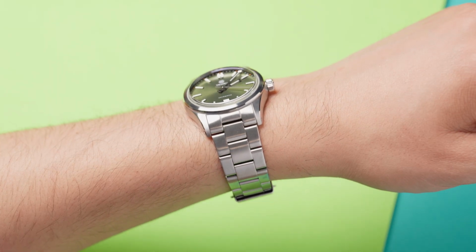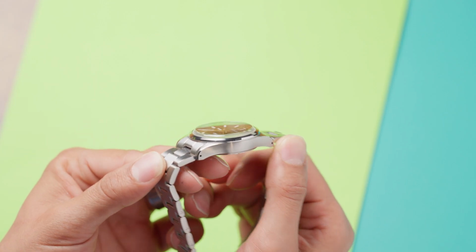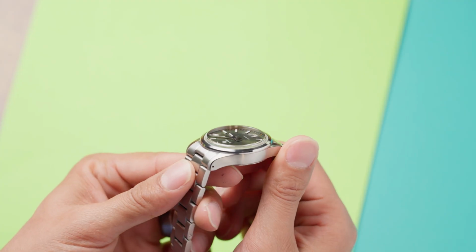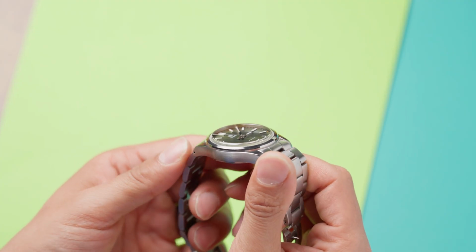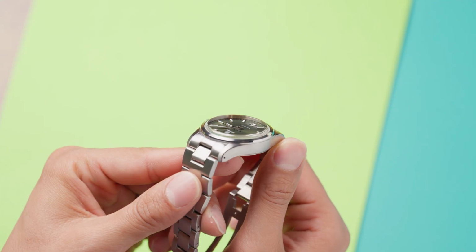And yeah, it's kinda loud. Some people are not on board with that, which I understand. Now, let's talk about the case. The material here is 316L stainless steel, which is pretty common, but not just your average steel though. It is hardened, the same as the bracelet, which means it holds up better against scratches. And that is something I can get behind, especially for a daily wear piece.